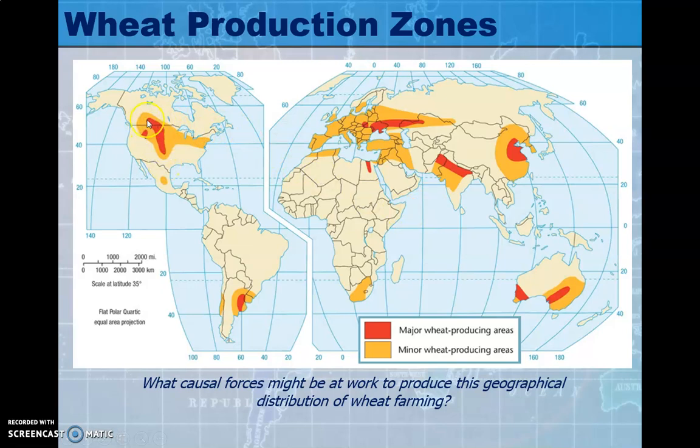But this is the breadbasket of the United States and Canada. This was the breadbasket of the old Soviet Union right here that ran through Ukraine, southern Russia, and into Kazakhstan. A lot of people think the Chinese all eat rice, until you think, wait a minute, no, they eat a lot of noodles. They certainly make rice noodles, but these are wheat noodles. And they've got lots of wheat growing out here.